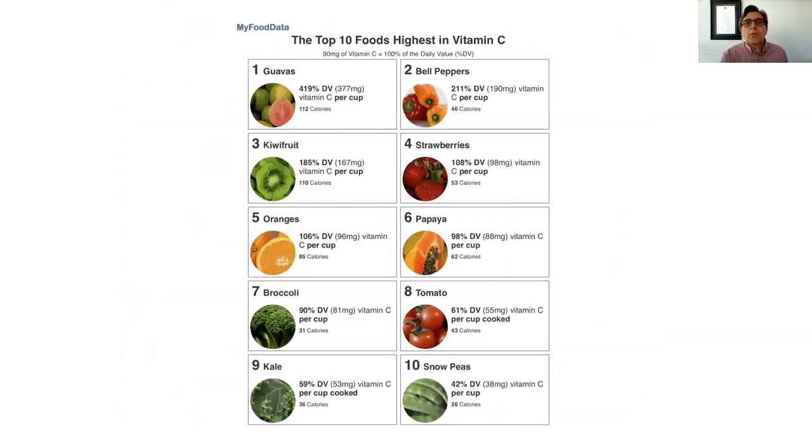So what do you do with that information? Well, you try to optimize the intake of foods that contain these types of nutrients, right? So you can go online, you can find these types of tables, and you know that if you consume, for example, guavas or kiwis or strawberries, or bell peppers, you get fair amounts of vitamin C.